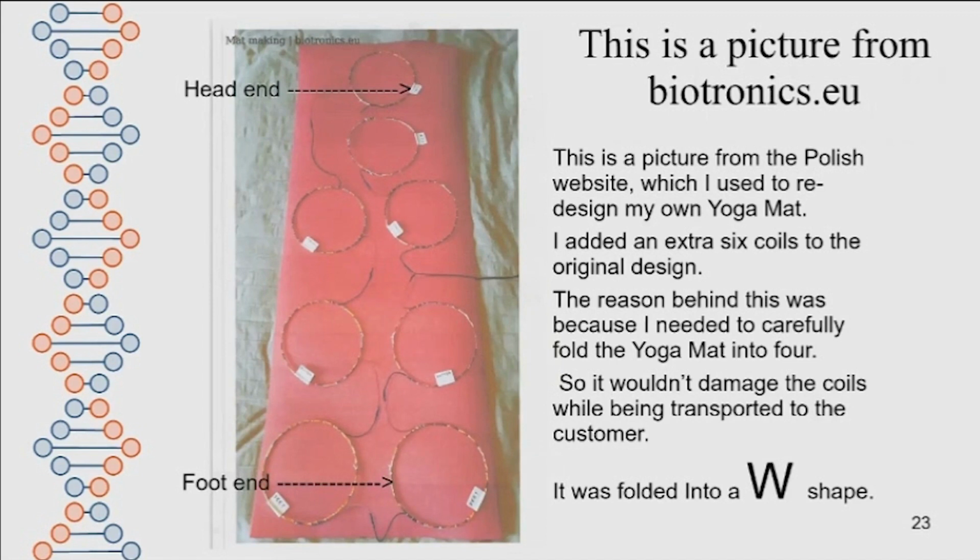This is a picture from the Polish website, which I used to redesign my own yoga mat. I added extra 6 coils to the original design. The reason behind this was because I needed to carefully fold the yoga mat into 4, so it wouldn't damage the coils while being transported to the customer. It was folded into a W shape, like you'll see on the slide, where I wasn't sure that with his design whether I could. So I thought I'd actually added 2, but my friend Jeanette told me, "You've added 6, Ron. You've done it again."